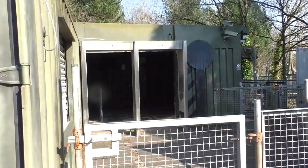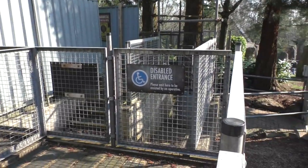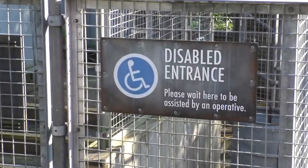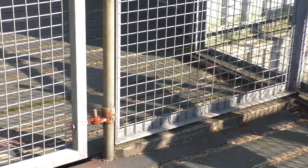Sort of see from a distance. Looks okay inside. Looks a little bit iffy. They've still got the disabled entrance sign up here. This is the disabled entrance sign for Subterra, and this is where you would come up to here.